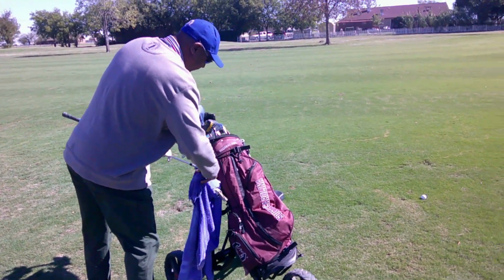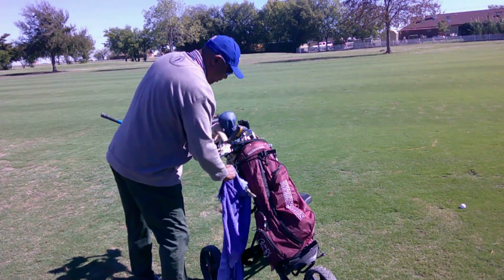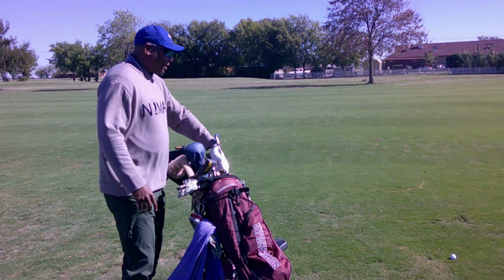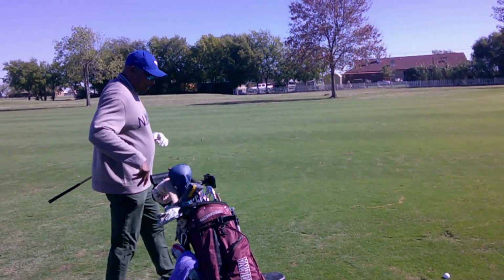Lob wedge. Ping Eye Tube, beryllium copper. Best wedge ever made, in my humble opinion. Just try to throw it up there and let it land like a butterfly on a hot tin roof.